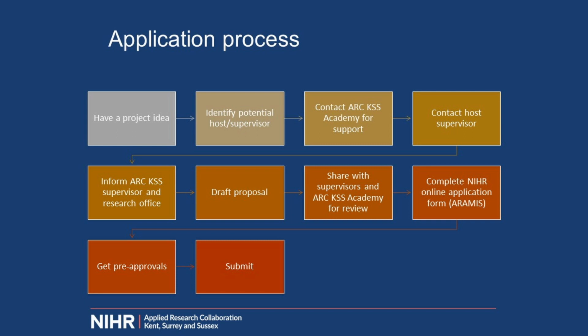So I would just like to focus now on the application process and how it was for me. This might be different for different people, but this for me was the process and what I did in terms of applying. So yes, I had an idea already. I had an idea that I wanted to build my Earth promotion capacity.